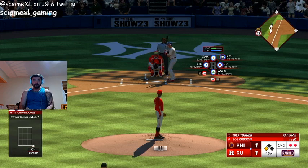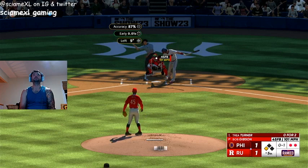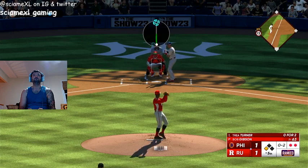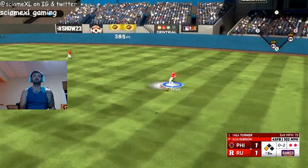Turner swings through it for strike one. Hunter at third with two away. 0-2 as he waves at that one. Out towards right center field. He's got it, and that will end the inning.